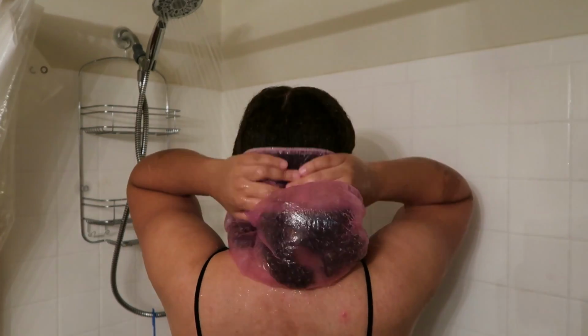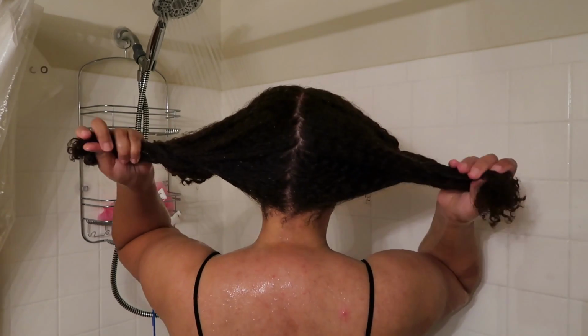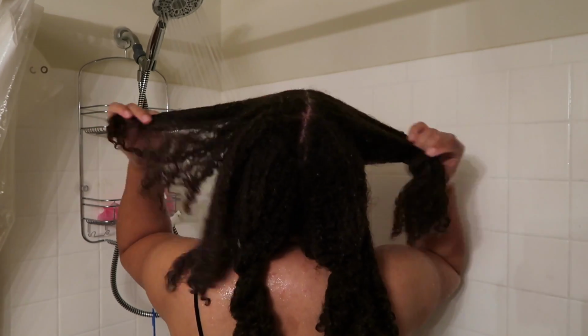And about 10 minutes later, here is how my hair looks. So even though the mask wasn't dense, my hair still feels pretty good.